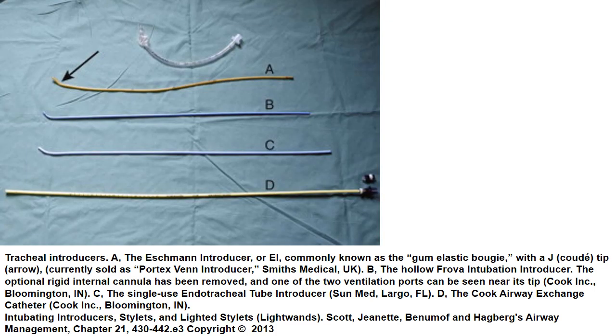In this photograph, also extracted from the 3rd edition, you can see at the top of the slide an endotracheal tube. The next item is the Eschmann introducer, and in the literature is often referred to as the gum elastic bougie, with a J or coude tip.